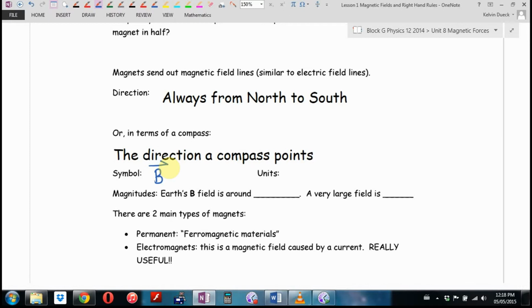And the units, magnetic field is measured in Teslas, symbol capital T. There are other ways to measure magnetic field. Another accepted unit is a Gauss, named after a mathematician whose last name was Gauss. But the one we use in our standard, the standard one we use in physics, is a Tesla, named after one of my favorite, very unusual, very weird scientists.